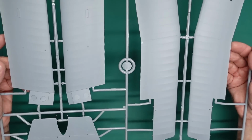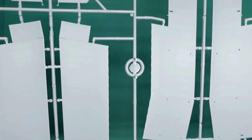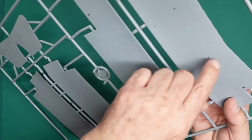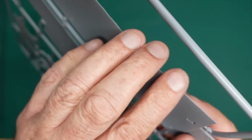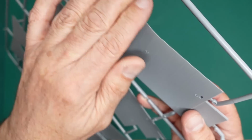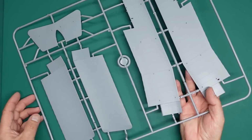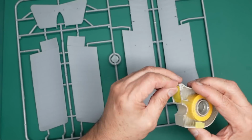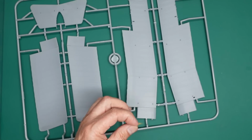As we can see, it's all very, very nicely done indeed. You can see how thin that trailing edge is, by how easy it's got damaged. It's razor sharp. You could almost cut yourself on that. I'll show you how sharp it is. Watch this. I'll probably eat my words now.